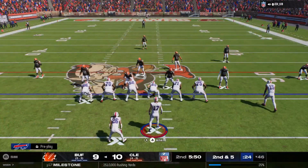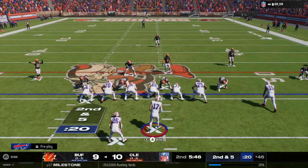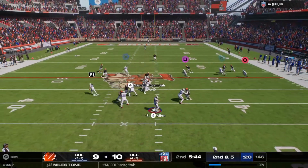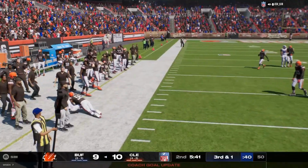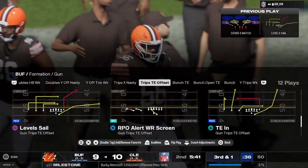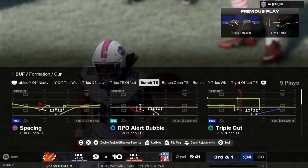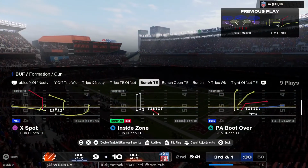Break the huddle. It's 2nd and 5. From the gun, it's Allen. He'll look for Mitchell out of the backfield. Defensive coordinators preach all the time: play pass defense with vision. It's exactly the case here. They're able to rally to the ball, keep that to a short game.